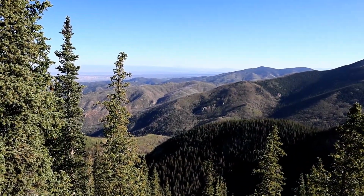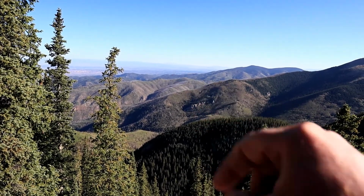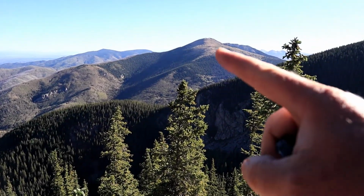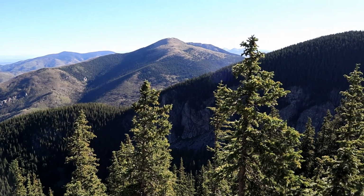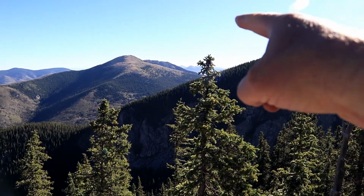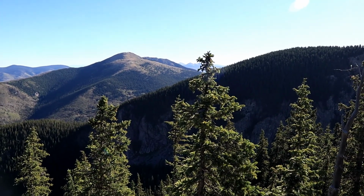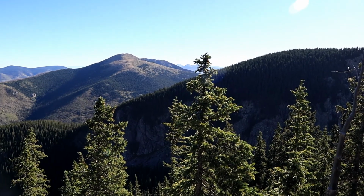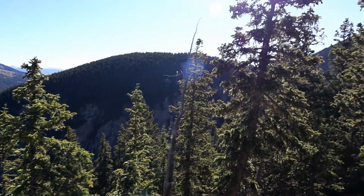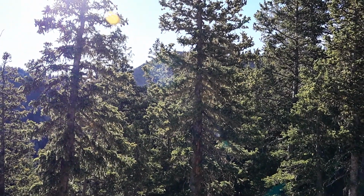Here's another awesome viewpoint. You can see all the way into the Espanola Valley to Santa Fe Baldy. And behind that tree, we've got Pecos Baldies, and I think that's Chimayosos Peak in the far background. And Lake Peak's just behind the trees here. And that's where I'm heading.